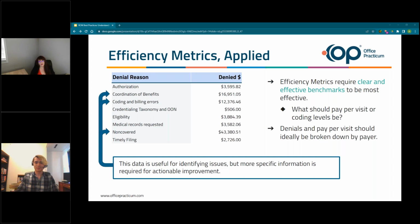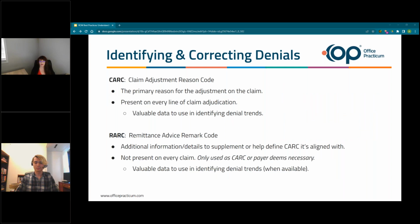That is true, but that can sometimes not be the case, Matthew, because when it comes to non-covered denials, you need to look at the RARC code that's shared on the claim to really understand what's going on. Some of them are actually based on national guidelines and they're not payer specific. In our next slide, we're going to go over what a CARC and a RARC is, two items that you find on EOBs that will help you understand them just a little bit better.